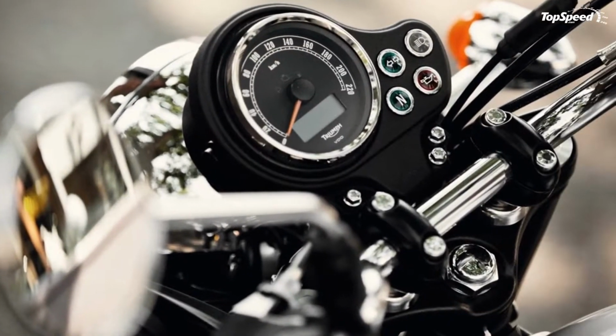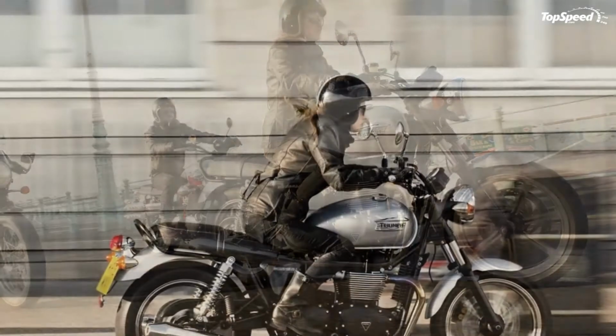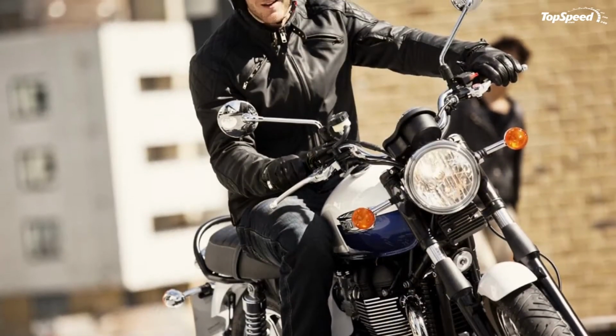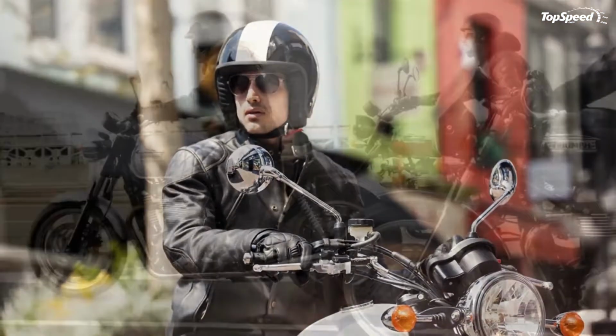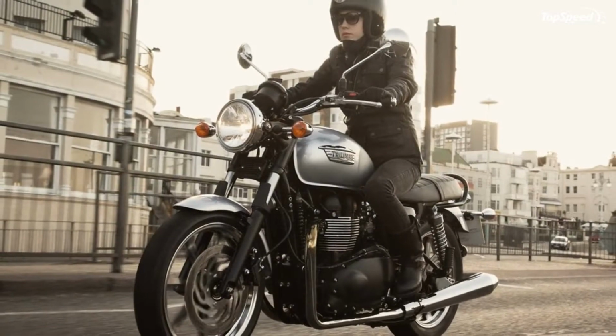Therefore, at the heart of the motorcycle sits a modern 865cc, air-cooled, DOHC, parallel twin engine capable of cranking out up to 68 PS and 68 Nm of torque. The engine transfers its power to the rear wheel by means of a 5-speed transmission with wet multi-plate clutch.